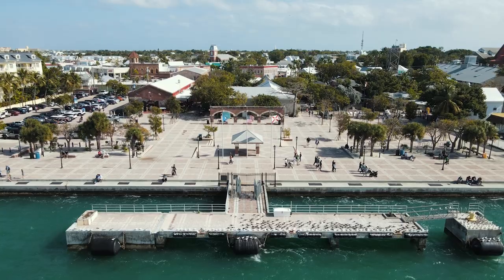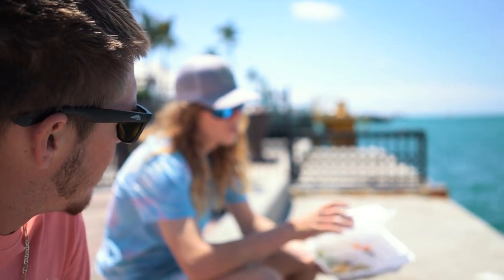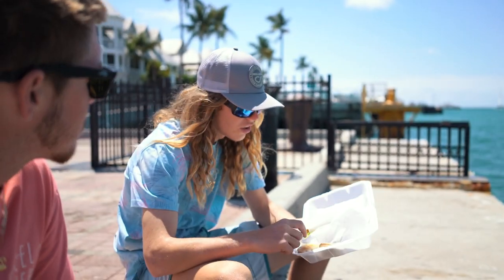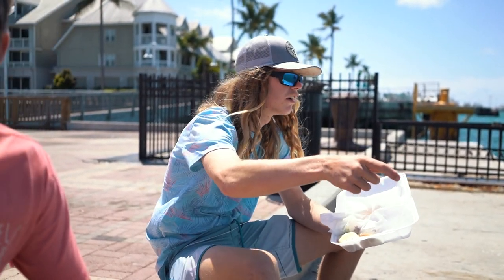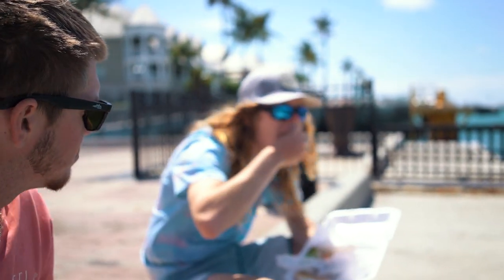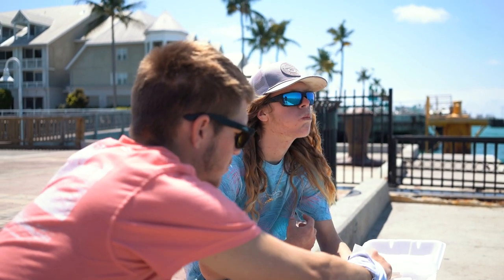All right, just got some fish dip from Conch Republic, and now we're at Mallory Square. And now we're about to go eat some fish dip. There you go. Open that. Ooh. Oh, jalapeno. That's gotta go. We said no jalapenos though.